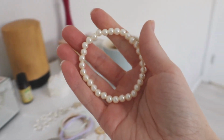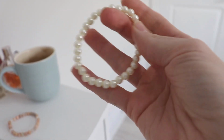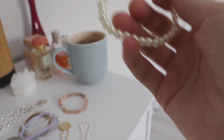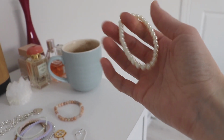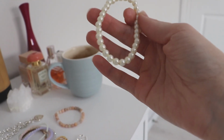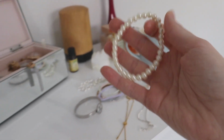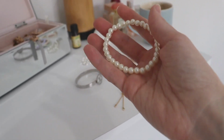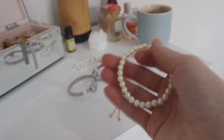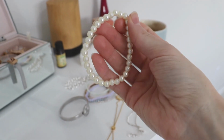So this obviously isn't a real pearl bracelet. This is plastic. I'm not even sure where I got it from, but I really like just a single strand of pearls when you want to be a little bit feminine and you don't want a whole lot going on. You just want something that's classic and basic. And I really like a string of pearls. I think that a string of pearls goes with almost any outfit that you have, and it's just such a classic, easy piece to wear. So I'll show you what it looks like. Yeah, so nothing crazy, just a basic pearl bracelet. So that's my first one that I have.